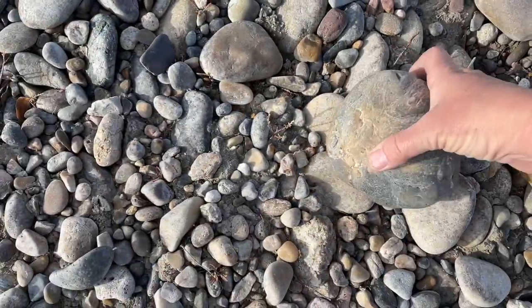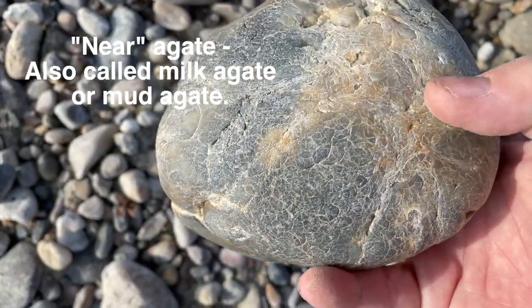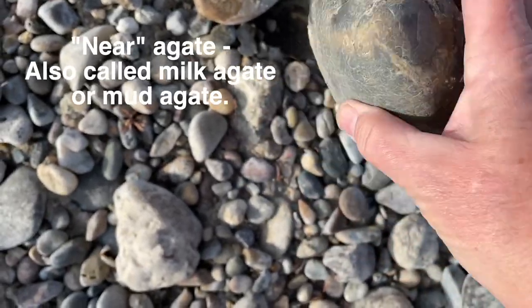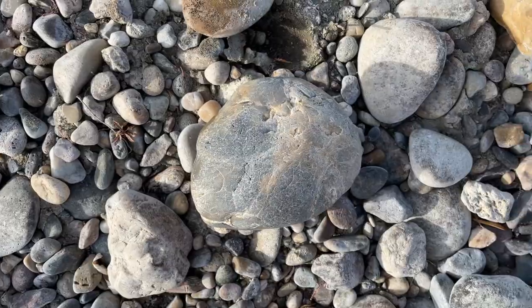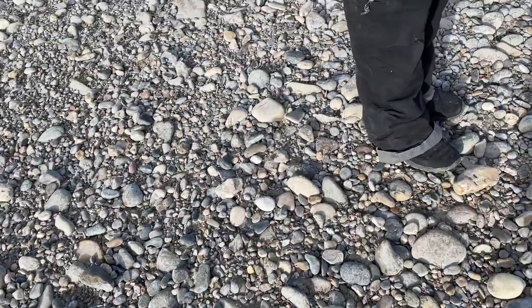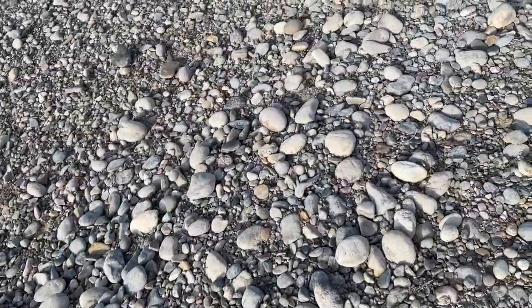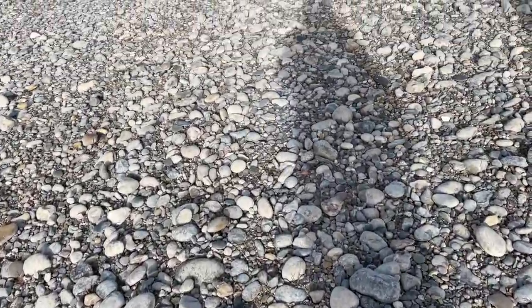Here's another one that is what I call a near agate. You can see it has this snakeskin looking skin on it and sort of lumpy and bumpy. But it is not clear. It has too many minerals in it to be an actual Montana moss agate. I have cut some of those and they are quite pretty, but when you have so many beautiful rocks, you have to start to be really discriminating about which ones you actually haul home.